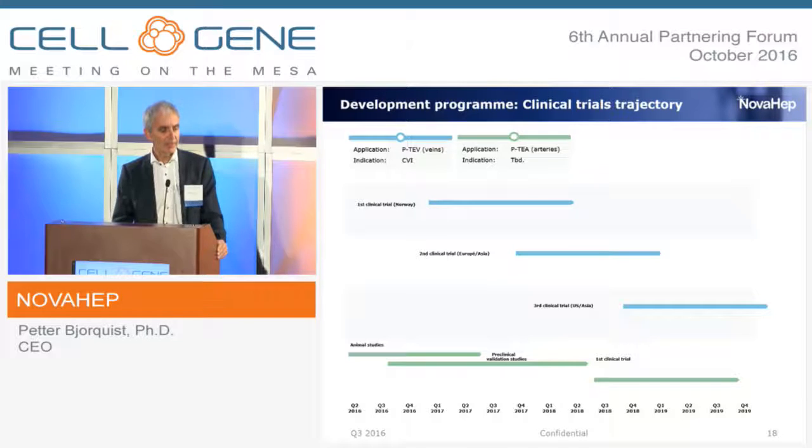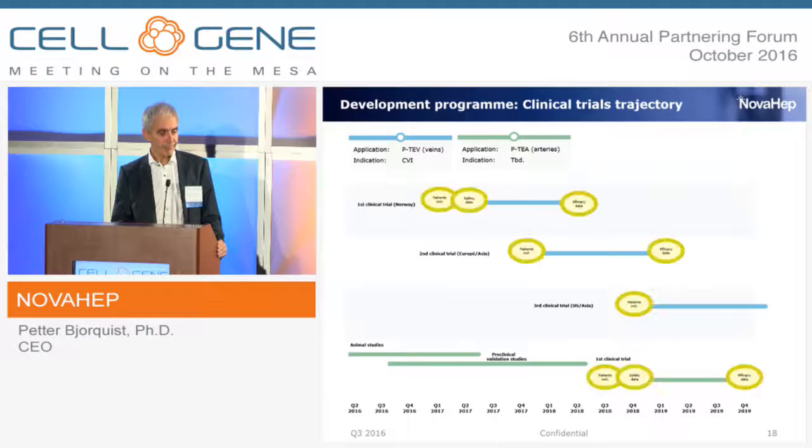So what you see here is our clinical trial or development program. The blue arrows here, they are the CVI field. We are also planning for going into the artery area with this product. And we, of course, are planning to generate safety data and efficacy data, and gradually expanding from a local approval in Scandinavia to other areas.